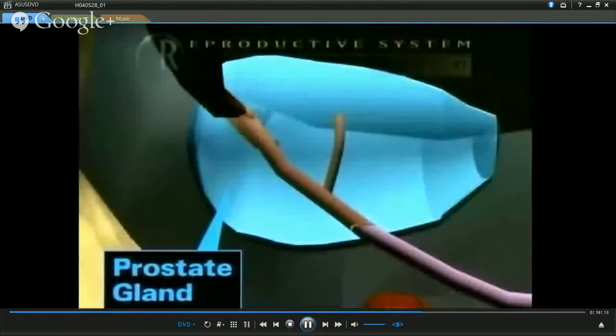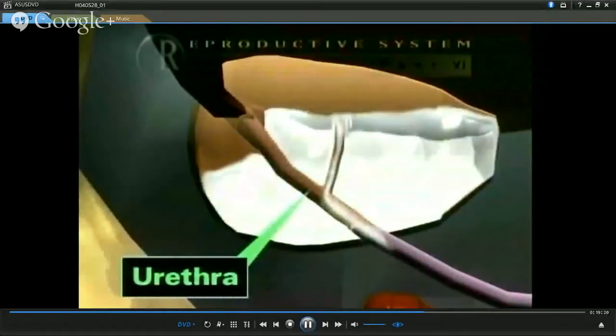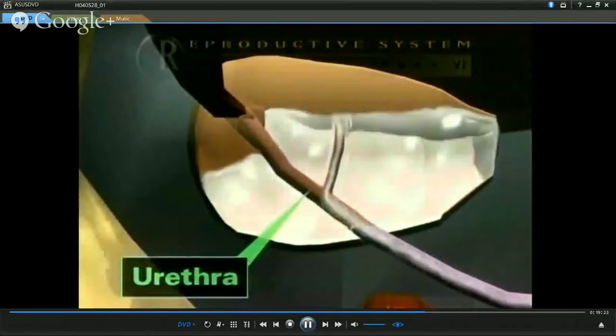The prostate gland is found just at the base of the bladder. It produces a milky fluid that's emptied into the urethra. This particular fluid plays a role in sperm mobility.